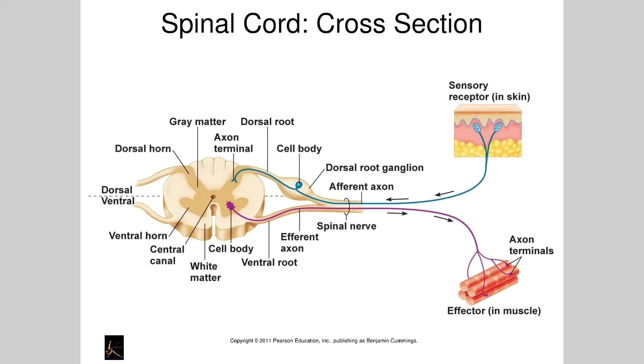Now, there can also be a branching of that sensory axon. Remember that we saw that axons can also branch and have different synapses. And so that axon then may branch and go into the white matter of the spinal cord, forming an ascending tract traveling to your brain. And I'll show you a picture of that in a minute. And that's where the brain processes and realizes, oh, we just touched something hot. Okay, but the movement occurred before your brain got involved. And so we're going to talk about that in just a minute.